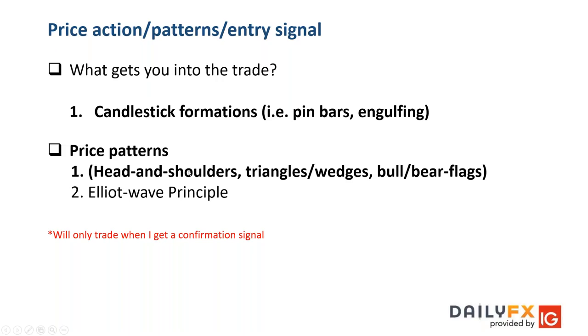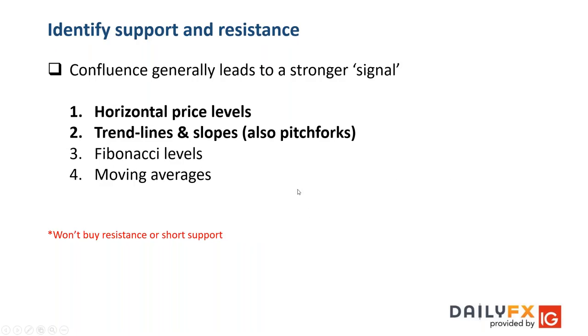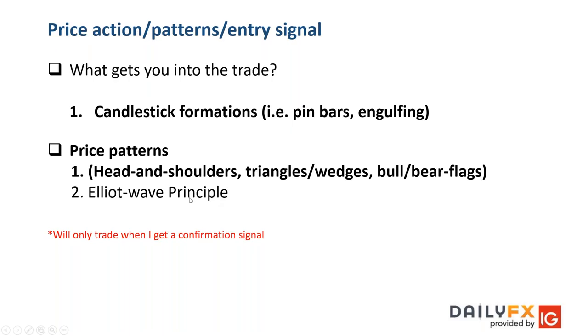So, price patterns. If you're using price patterns, you're using head and shoulders, triangles, wedges, bull and bear flags. Those are also things that you can incorporate that don't necessarily involve these prior two things. So you've got trend, you've got levels, and then you've got price action, right? Those are all varying things.